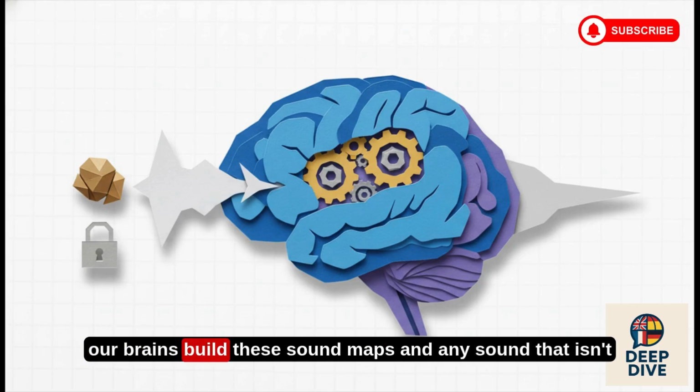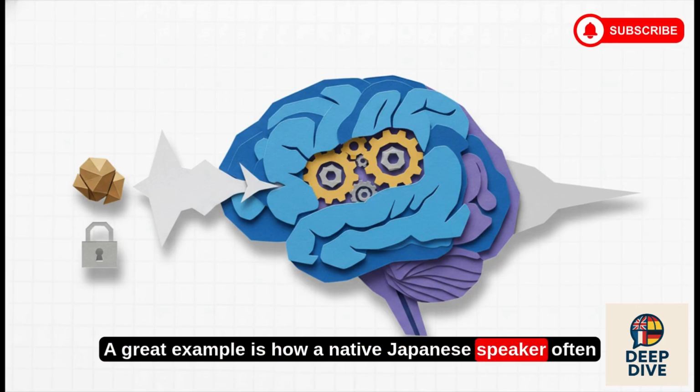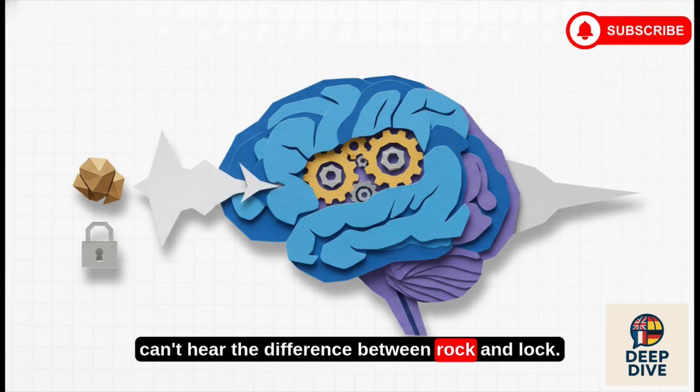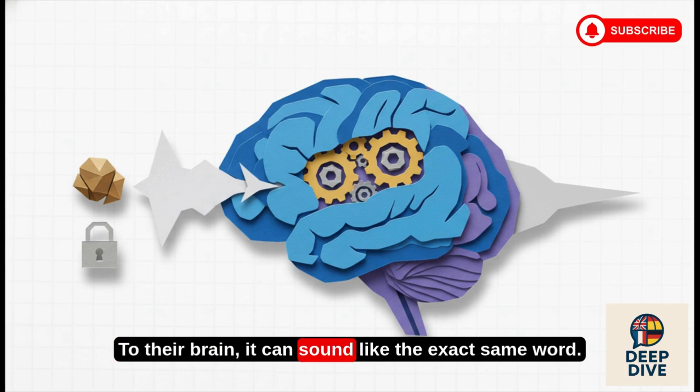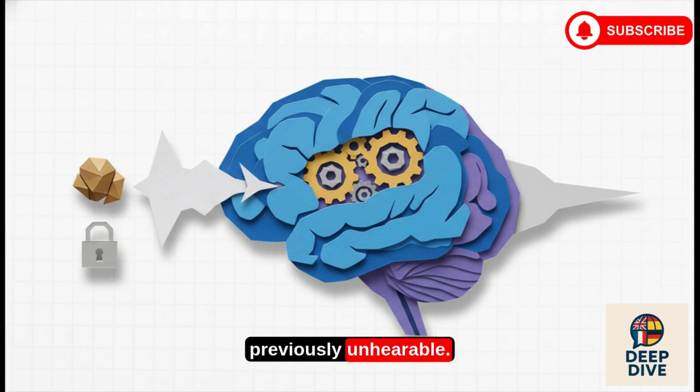As kids, our brains build these sound maps, and any sound that isn't on our native map just gets filtered out. A great example is how a native Japanese speaker often can't hear the difference between rock and lock. To their brain, it can sound like the exact same word, so we literally have to train our ears to hear what was previously unhearable.